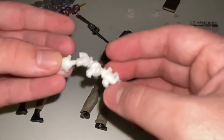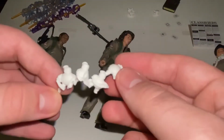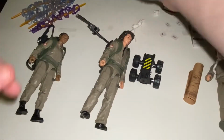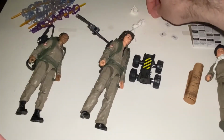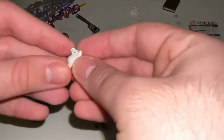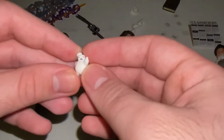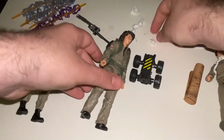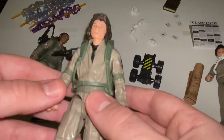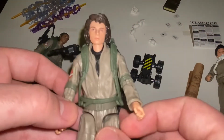And speaking of little marshmallows and mini puffs, here's a little strand of them. Another little marshmallow right there. Of course, nice detail in all this. And a very tiny mini puff that is definitely going to get lost. I gotta keep this in a safe spot, that's for sure. Let's move over to Trevor. A pretty decent head sculpt, I will not lie.